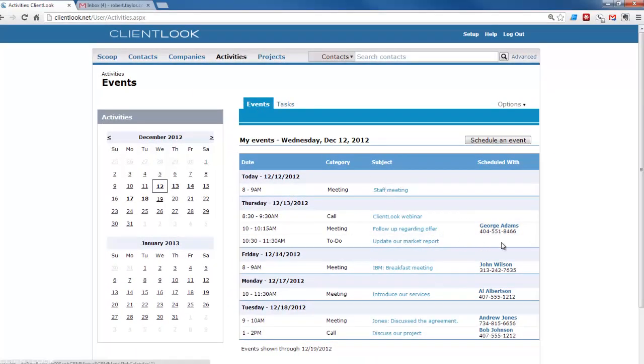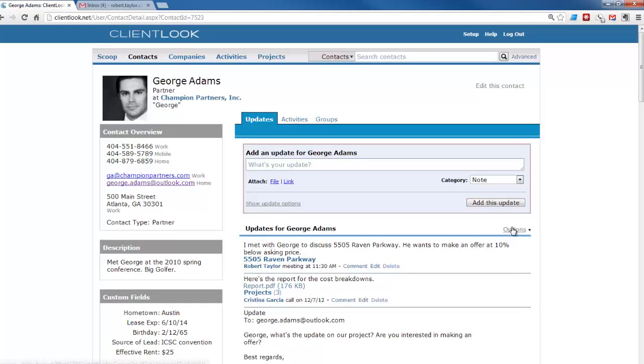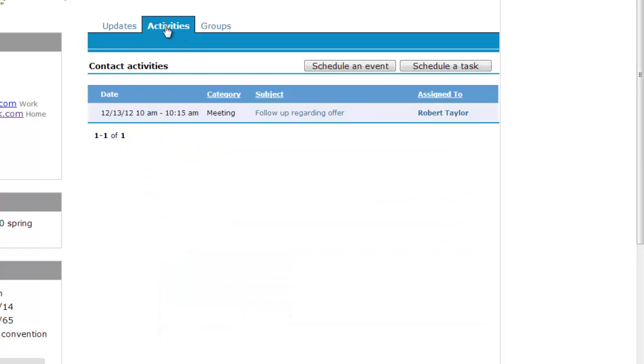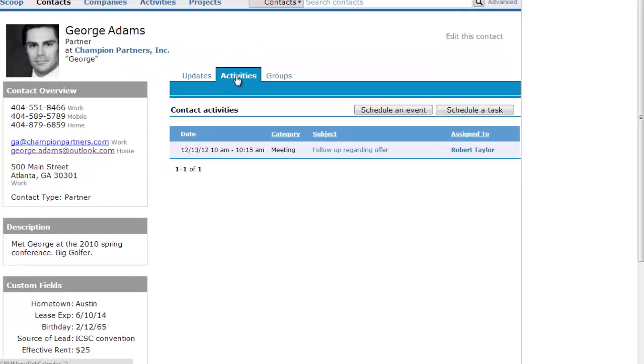Now I want to reach out to my client, George Adams, so I click his contact name. Now you'll see the Updates tab appear, and the update that's shown at the top is the one that I dictated via voicemail to the virtual assistant. It contains the outcome of my meeting, and it's even associated to the project. Now, if I click the Activities tab, I would expect to see the activity that I wanted them to schedule for tomorrow as well. So there's my follow-up regarding offer for 10 o'clock tomorrow morning.